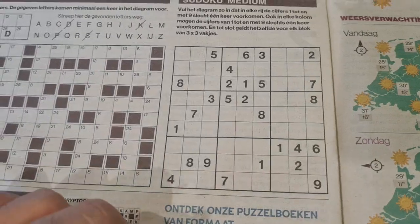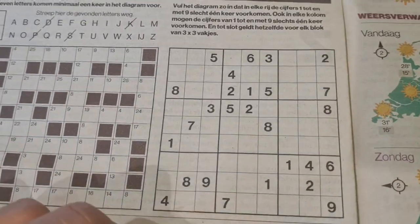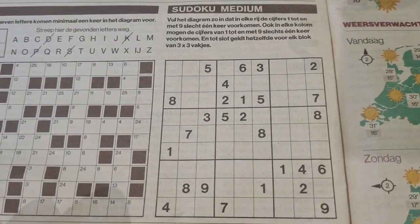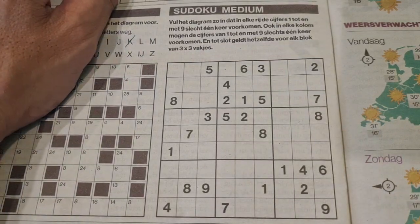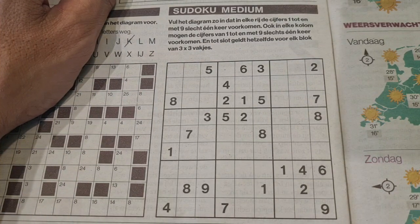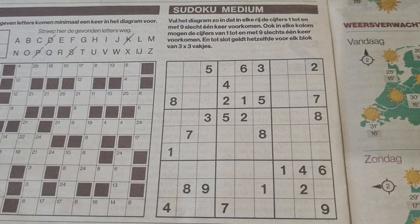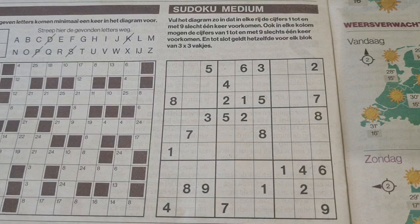Well, let me start with the Medium Sudoku. Let me zoom this out. Let me see which number it will be. I believe 7058. Medium Sudoku number 7058.